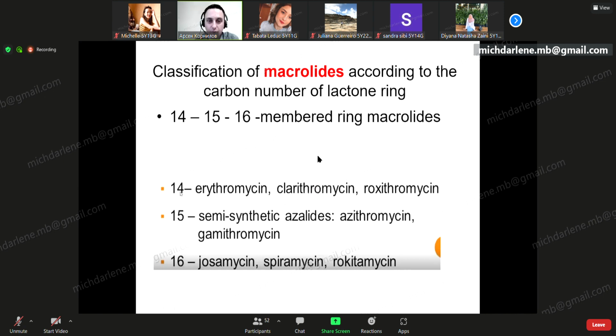And the most important factor in this choice is the absence of cross-resistance, for example, for 16 membered macrolides in comparison with 14 and 15. So, what does it mean in real practice? If in real practice a person is resistant to clarithromycin or azithromycin, you can use josamycin or spiramycin, which are 16 membered ring macrolides.